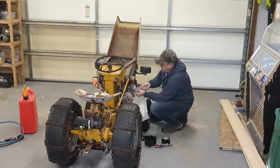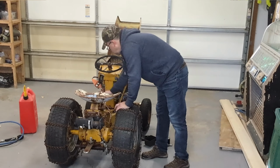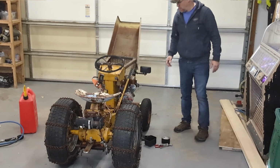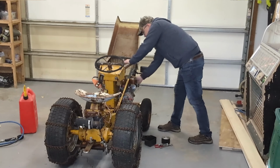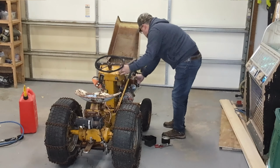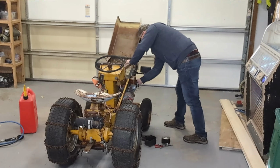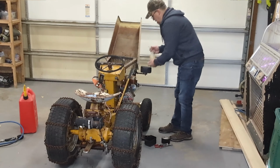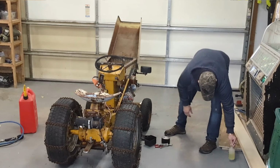Which way is open on the fuel. Now we got fuel. Oil could be all water, I don't know. But I'm not changing it until I know if it even runs. Here it goes. Choke on. How about we choke on, eh? Hard to say what's going on there. Hard to pull too.